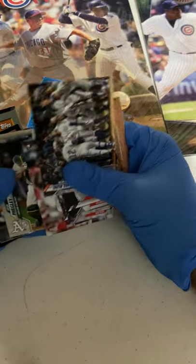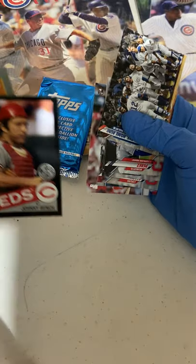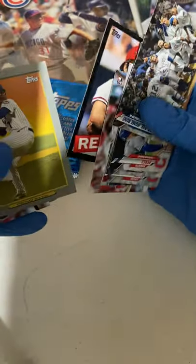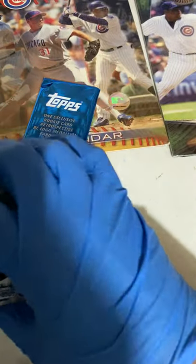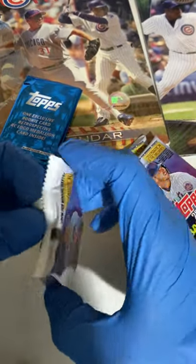Nothing. Base cards. Johnny Bench, Black Border. That's a nice card. I like that card. Strowman, Cruz, Moncada. We have 3 packs left plus that. Let's see what we have.